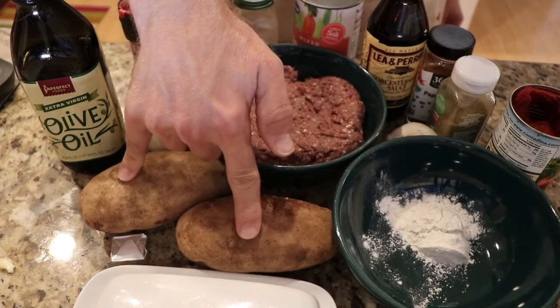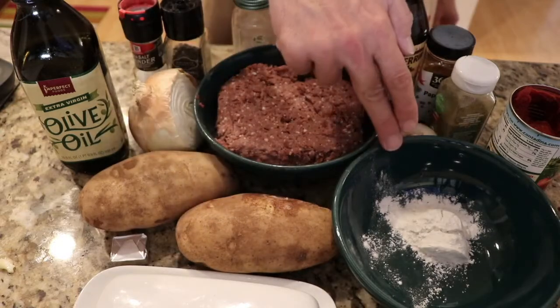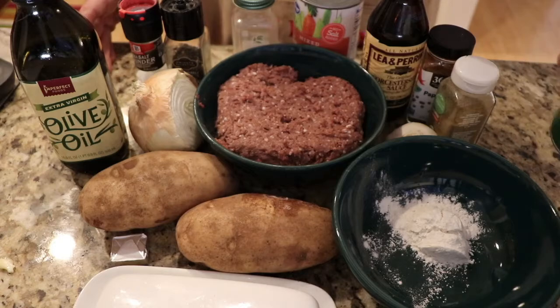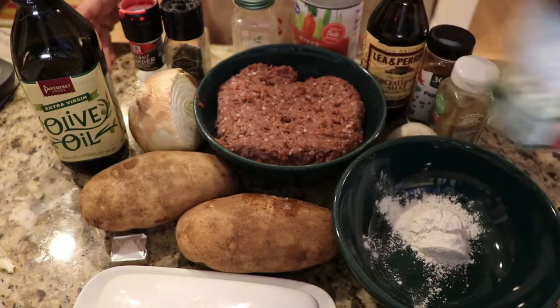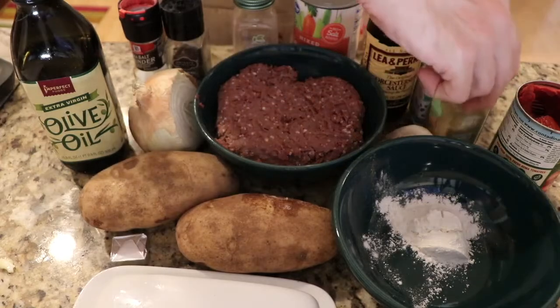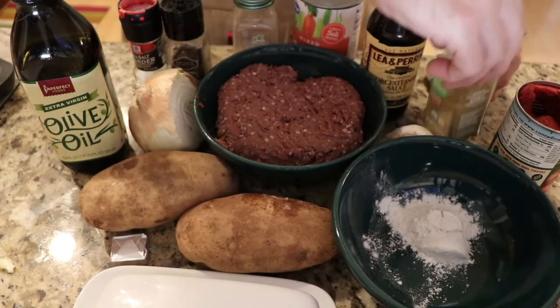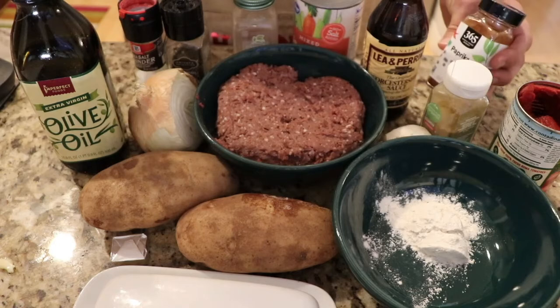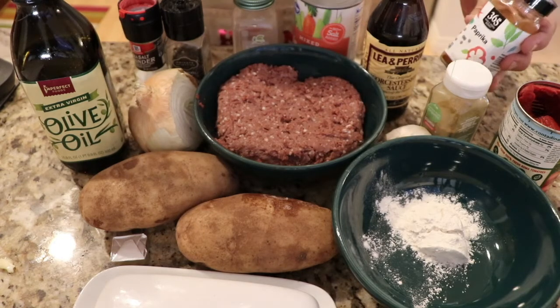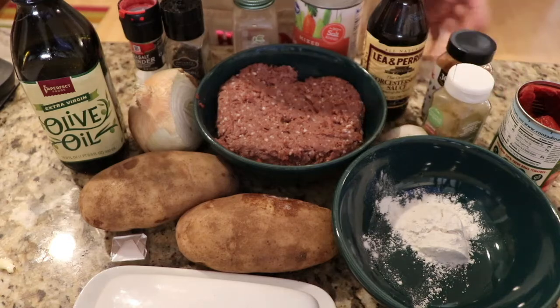We've got our Russet potatoes. We've got 2 tablespoons of flour. We're going to use 2 tablespoons of our tomato paste. I've got our herbs and spices over here. I like to put a little cumin, and then I've got some paprika. You can use the smoked paprika, but I'm going to be just using the regular this time.